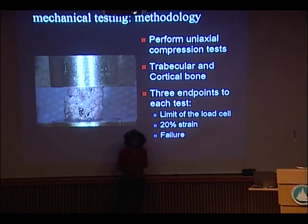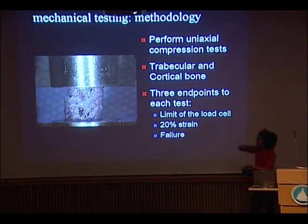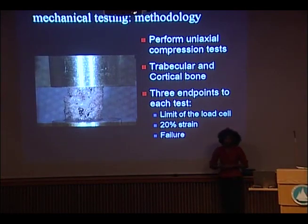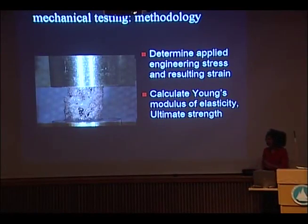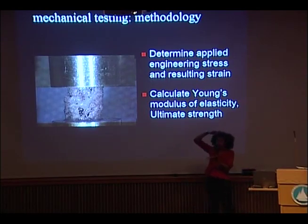So what I did was drill holes in that large jawbone and take samples that were about 7 millimeters across and 10 to 12 millimeters high, and these were cylinders of bone that were then compressed between two metal plates. Okay? And this is called uniaxial compression testing. And this can tell me a lot about how that bone's going to behave when it's struck by a vessel.